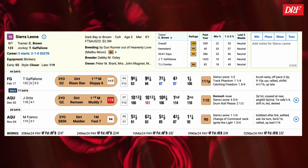Obviously, with already having 2 9-furlong races under his belt, there really aren't too many stamina questions with Sierra Leone going this distance once again, and he's supposed to get the right kind of pace setup here. He just feels like a very logical contender in this Bluegrass.